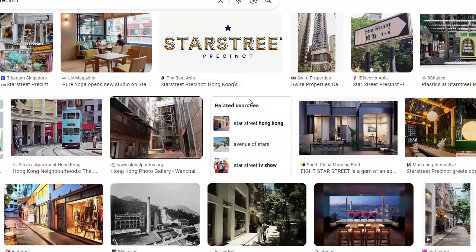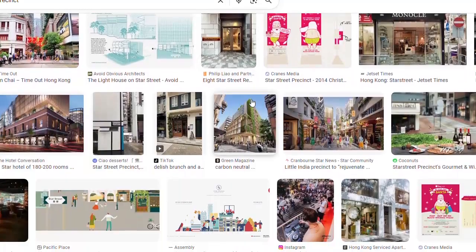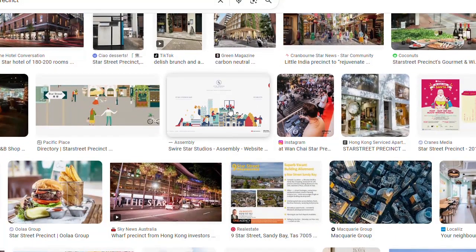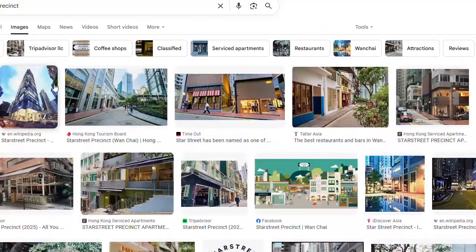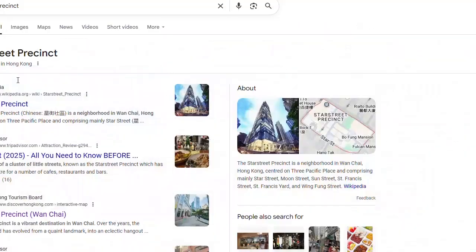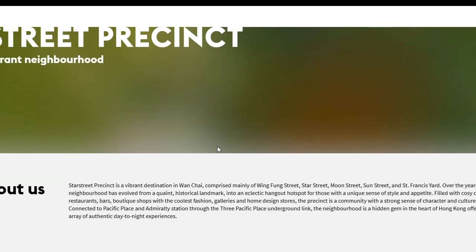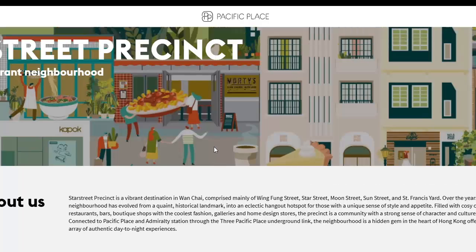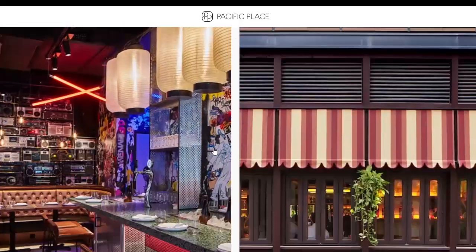The area was once a burial ground for non-Chinese residents in the 1840s, but was later replaced by residential buildings. The Hong Kong Electric Power Plant lit up the city's first electric street lamps, inspiring the poetic street names drawn from the Three Character Classic. Swire Properties began revitalizing the precinct in the late 1980s, transforming it into a curated lifestyle hub.